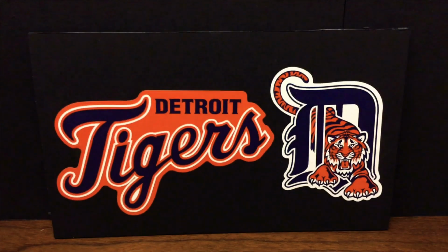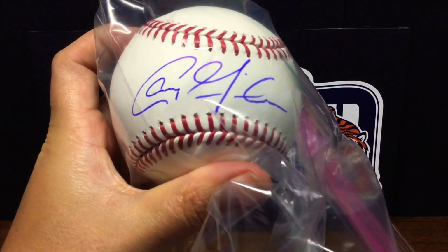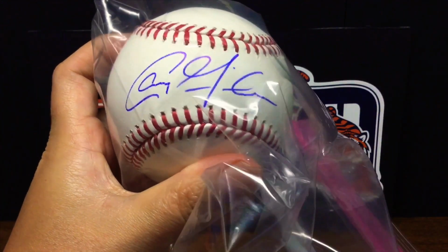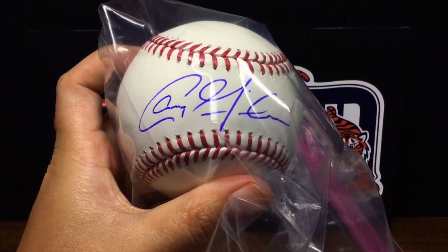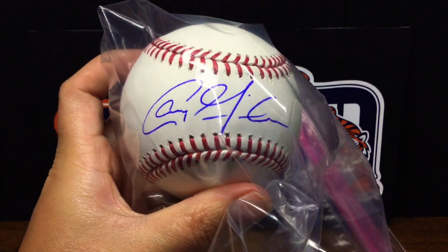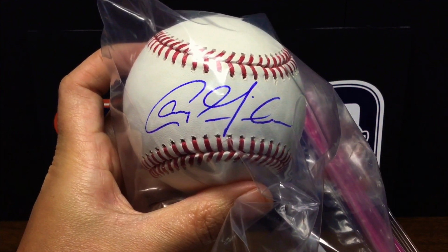All right. Now, a couple of these baseballs, I don't have cubes for them, so they're just hanging out in sandwich bags, but I'll show you them. This is son of Detroit Tigers legend Kirk Gibson. This is his son Cam Gibson. So got him to sign on the sweet spot there. Really nice signature from Cam. He's an interesting guy. Kind of shows up with his man bun and a fanny pack, and I told him that not everyone could pull off that look, but he was rocking it. I have to give him that. So really nice guy, Cam Gibson.